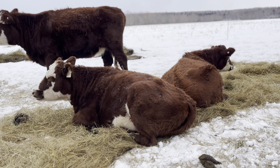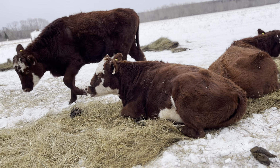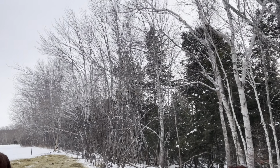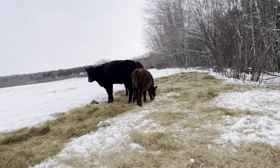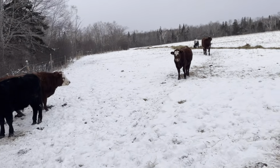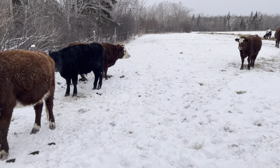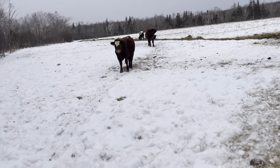They're not cold. So if you're working with the landscape, utilize some of the natural infrastructure that's on your property, like the trees, like a ridge line. Just because those landscape features might not be conducive for growing forage, they can provide shelter and enable you to have a system where the animals are out on the land 365 days of the year, rather than have them in a barn.